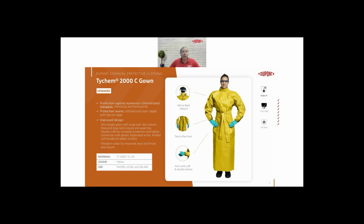It is a long gown going from the neck right down to your feet. So even when you're seated, it is offering you perfect protection to make sure that even if you get a spill, the chemical is running down without touching you. It also has a hook and loop closure in the back for more comfort, and it has a tie in the front to tie it to your perfect fit.